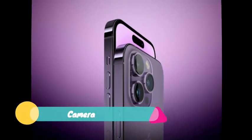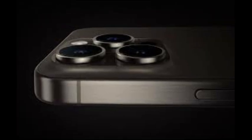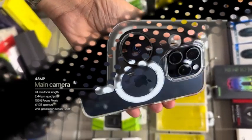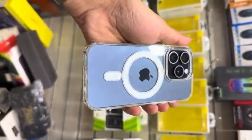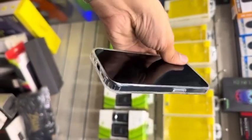Camera. On the back of both the iPhone 15 Pro and 15 Pro Max, you'll find three cameras: a main camera, an ultra-wide shooter, and a telephoto zoom. However, the zoom on the 15 Pro is 3x, while the Pro Max boasts a 5x zoom. The new 5x zoom camera is definitely the star of the show. It has a fascinating tetraprism design, bouncing light 4 times before hitting the sensor.